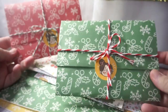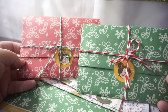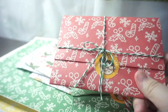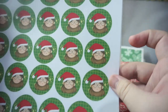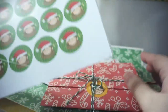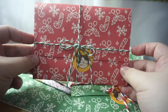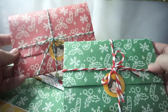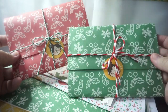So yay! Here are some mock-ups of how your orders will be packaged this December. So yeah, the seal is different. I have a new seal for December. This one, this cutie, but I haven't cut it yet. So yeah, I just used my old one. So yeah, I also got these cute twine. Here are some previews of what your orders will look like packaged this December for the Shopify.